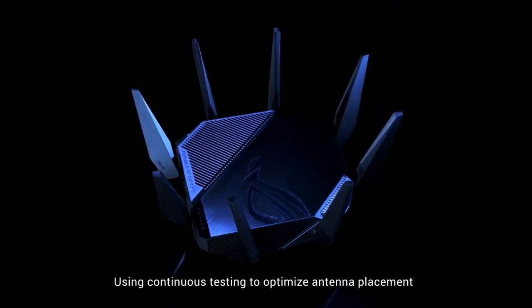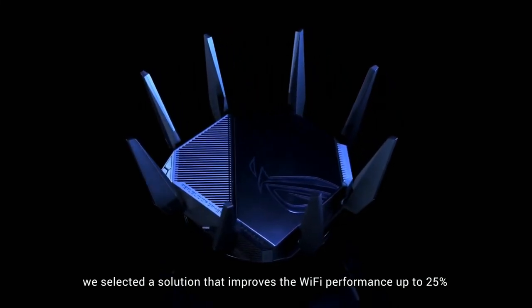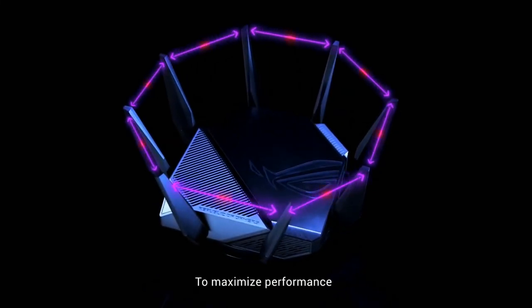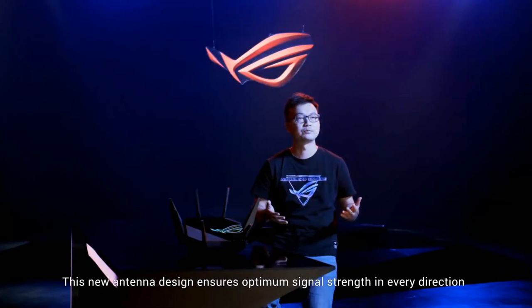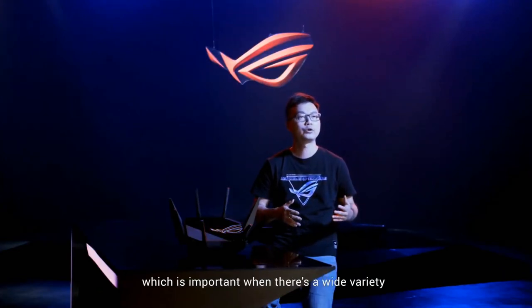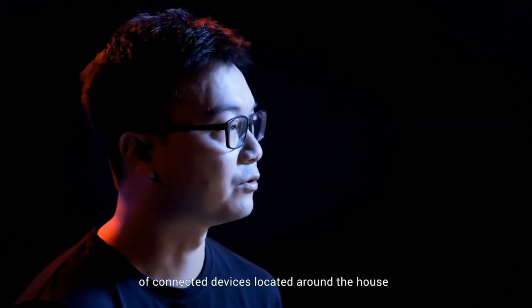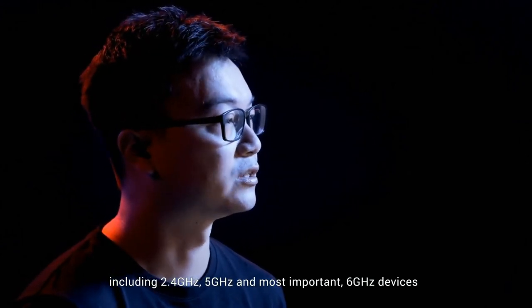Using continuous testing to optimize the antenna placement, we selected a solution that improves Wi-Fi performance by up to 25% compared to the alternatives. To maximize the performance, we have ensured there is good isolation between each of the 8 antennas to reduce interference between them, and especially for the 4 6 GHz antennas. This new antenna design ensures optimal signal strength in every direction, which is important when there is a wide variety of connected devices located around the house, including 2.4 GHz, 5 GHz, and the most important 6 GHz devices.